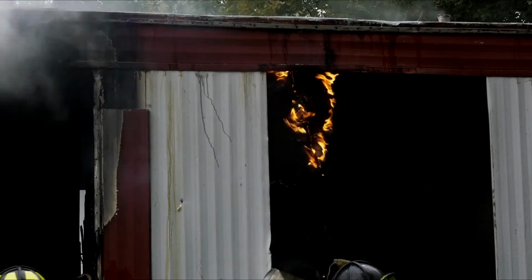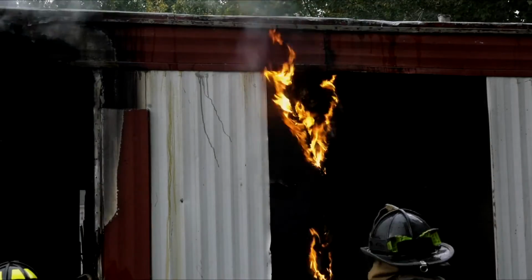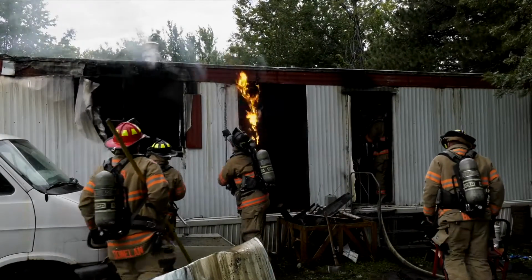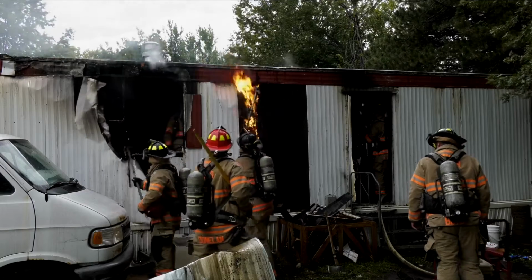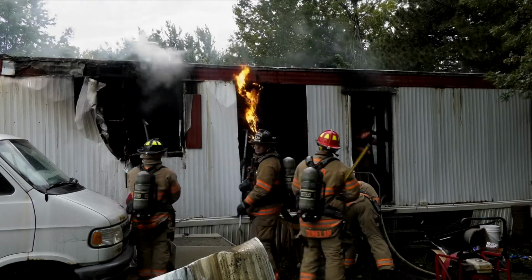So a lot of times you'll see them pulling off the exterior because the exterior on a mobile home is a lot easier to pull off sometimes than that interior because you have a lot of stuff in the interior, and you can rip a large chunk of the exterior off and get access to those walls where that fire might be hanging out.